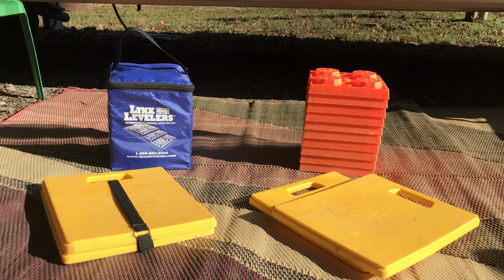They have just been a pure treat. Again, I'd be sitting in the driver's seat, going on with Cheryl, but I don't have to crawl under the RV to get things underneath the leveling jacks. It's awesome. Levelmate Pro's number 1. RV Snappads is number 2.